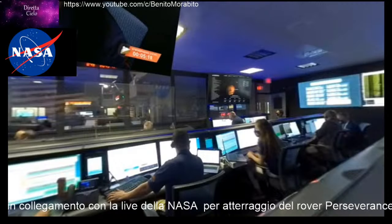We're just under 2 minutes from entry interface. As it gets closer to Mars, Perseverance is actually being pulled in by gravity and accelerating. By the time Perseverance reaches the entry interface point, she should be going just under 5.4 kilometers per second. We're at about 90 seconds from entry interface and standing by for Mars Reconnaissance Orbiter to pick up the telemetry.